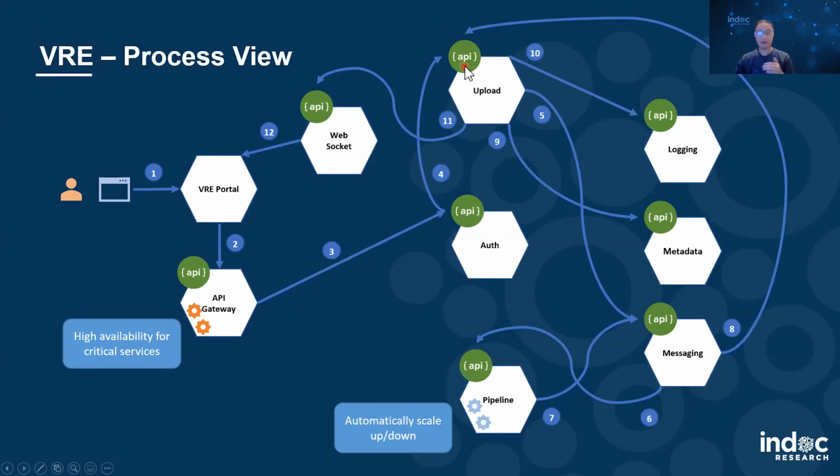So at this point, the upload service will do the job and make sure the data is uploaded. And after the data upload is completed, step 5, the upload service will raise a message and push that event into the messaging queue. And then here, there are a couple of things that may happen. The messaging queue receives such an event, and this event also includes some of the payload. And then the messaging queue will continue to forward this event to the pipeline service, for example, and try to trigger some of the automated pipelines.